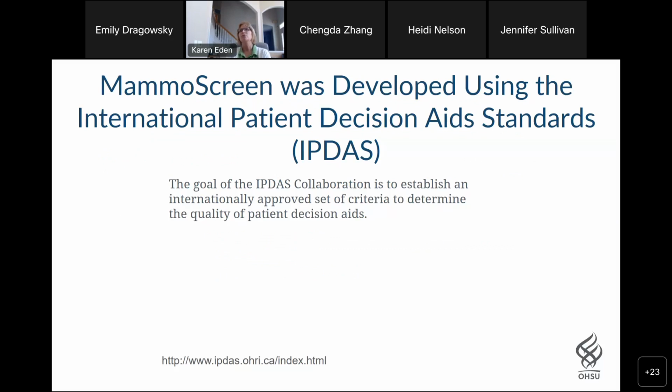So MammoScreen was developed using the International Patient Decision Aid Standards.